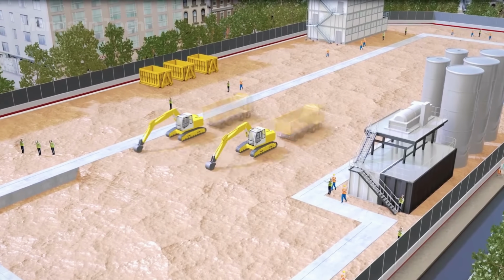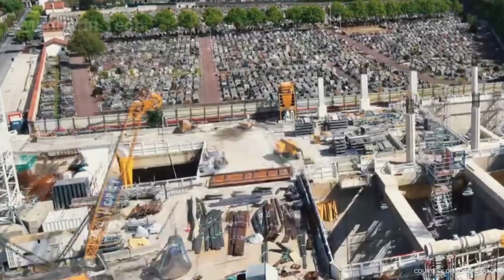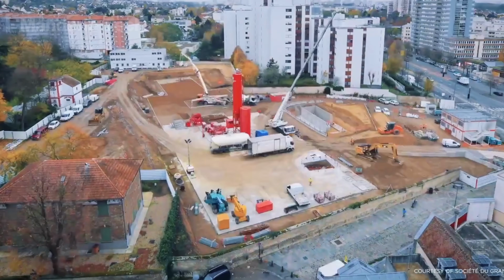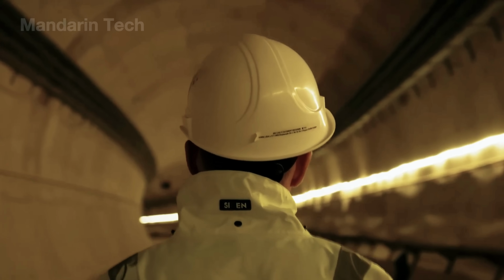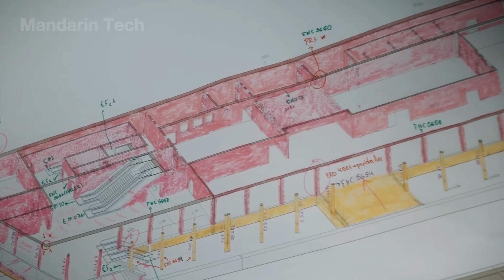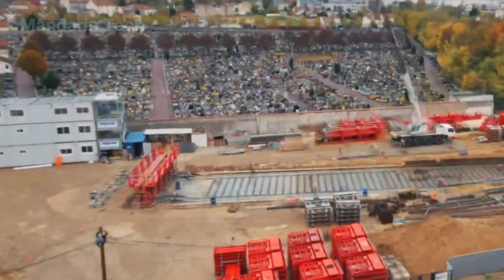Only after this protective box is completed can the soil inside be excavated layer by layer in a carefully planned sequence. Alongside structural requirements, engineers also had to solve another critical challenge: minimizing transfer time between lines. For this reason, both the location and elevation of each station are designed to keep connection distances to existing metro and RER lines as short as possible.